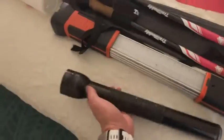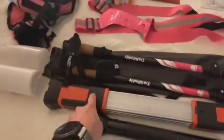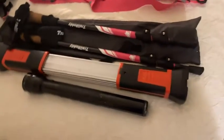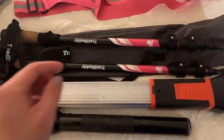For my crew, I've got a big Mag Light. Shield your eyes, this thing's brighter than the sun. It's just to help light up the way at my aid stops in the middle of the night, because I want them to be safe. I got a reflective vest for them too.